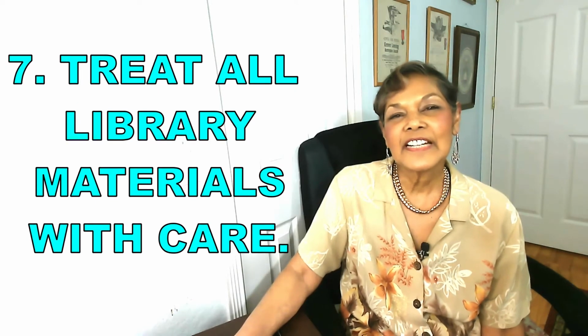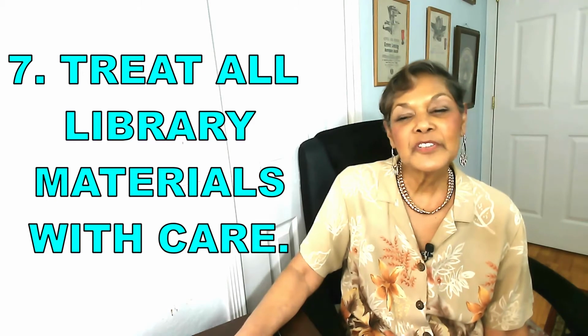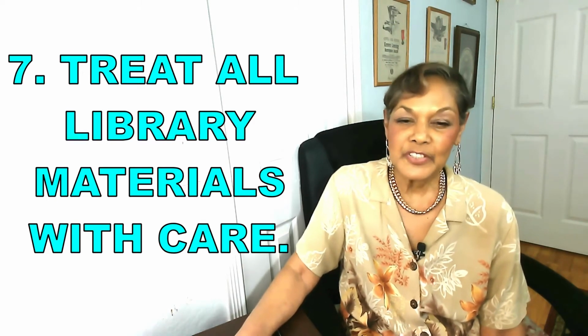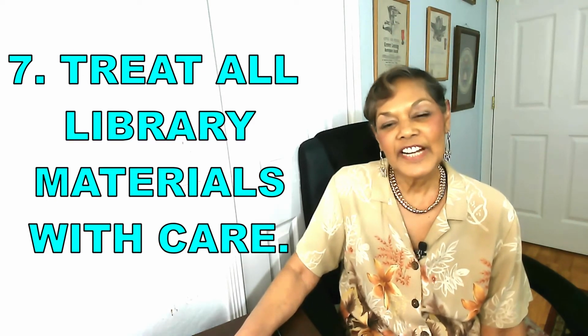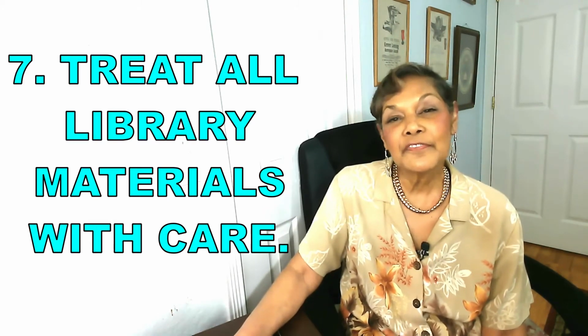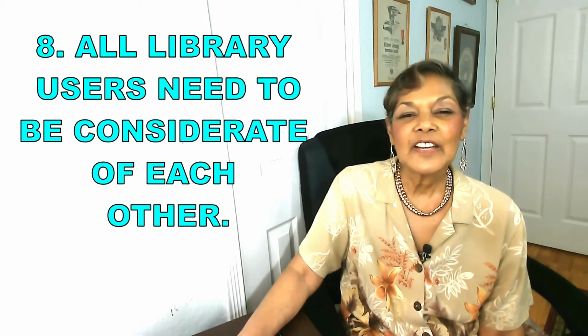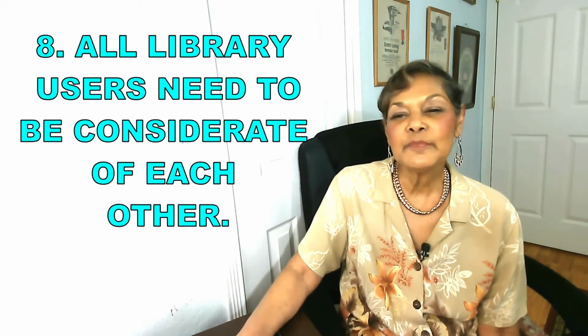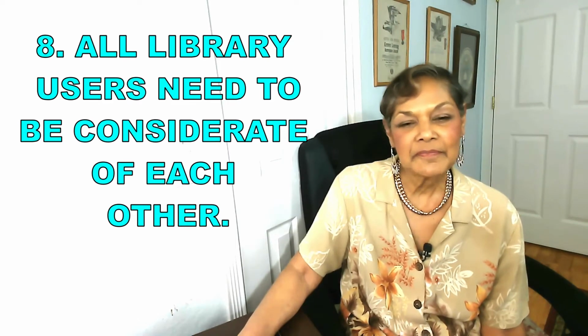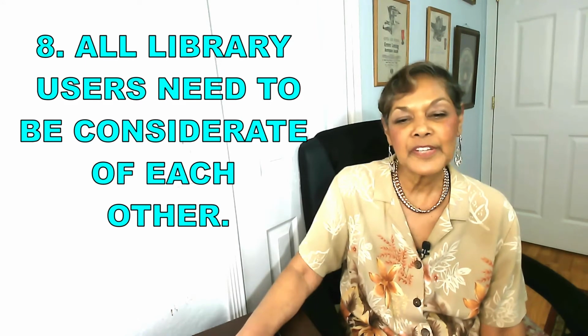Number 7, library materials must be handled carefully, and materials that are borrowed must be returned on time. Your child needs to learn how long she can keep materials and what the fine would be if she does not return them or returns them late. Number 8, all library users need to be considerate of each other. Shouting, running, or being disruptive are not appropriate library behaviors.